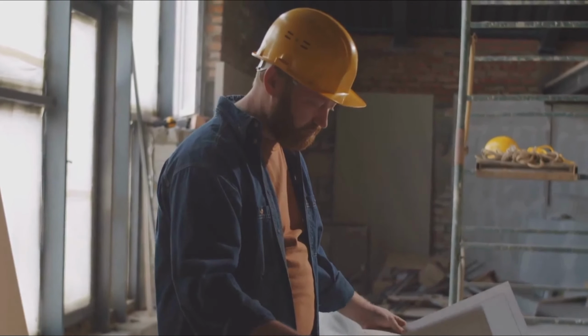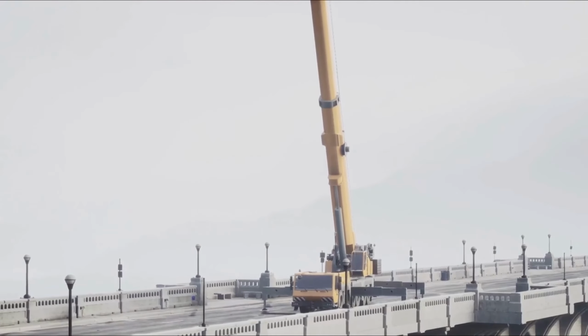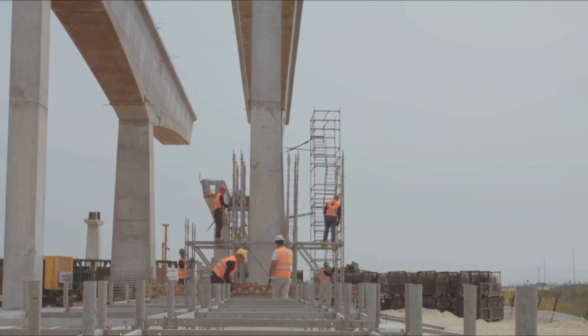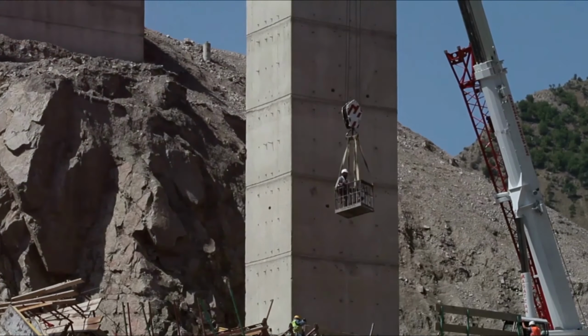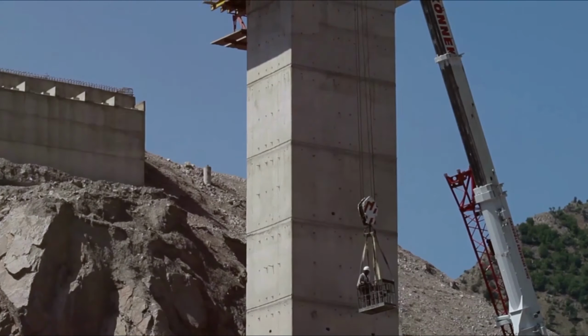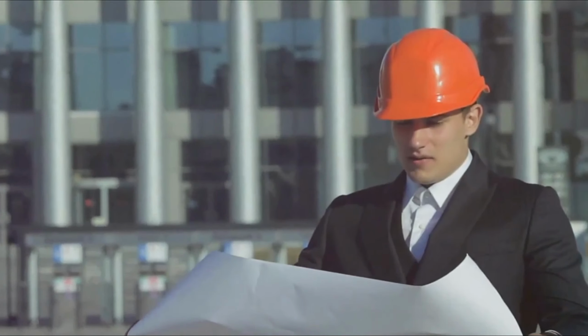Then, there's the issue of poor material choice. It's like deciding to build a sandcastle with dry sand. It's just not going to work out. This was the case with the Tacoma Narrows Bridge. The bridge, nicknamed Galloping Gertie, was built using a material that couldn't withstand the wind's force. The result? A spectacular collapse just 4 months after its completion.